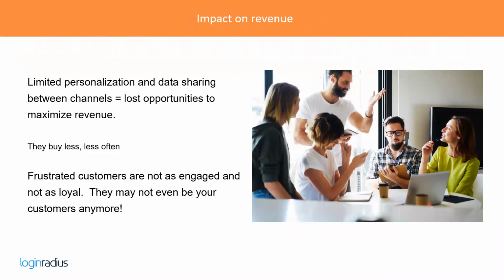It really comes down to lost opportunities to maximize revenue as well. By having that full understanding, by having the customers come back, by having that unified experience, you're able to cater to those people. You're able to communicate better with them, right? By creating a disconnected experience between all of your channels, you're really adding to the customer's frustration.